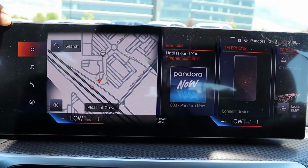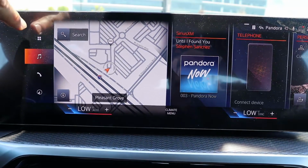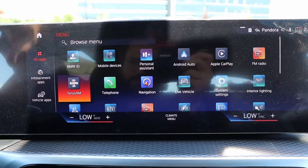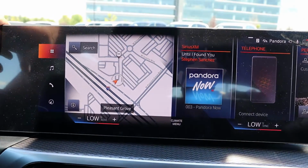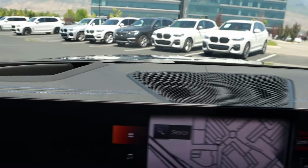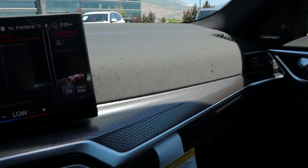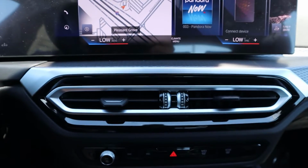Now as for the rest of the infotainment system itself, response time with the screen is pretty good. It does take a second for some of the pages to load up, but this is BMW's newer unit, so it has the giant menu is what I like to call it. But yeah, I'd say overall I like the screen. More blue stitching up top, as you can see, which looks really cool. And then you guys can see with the trim down below. By the way, fit and finish on this is really nice.